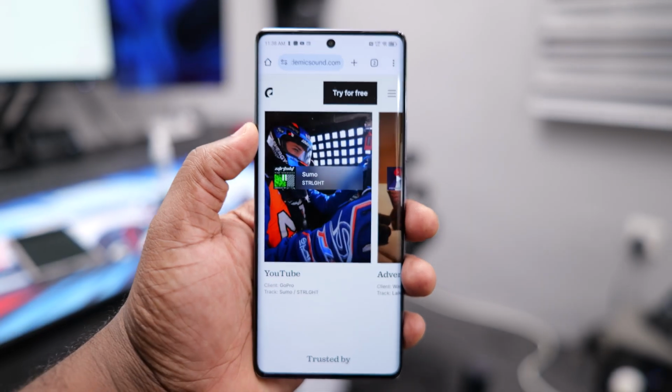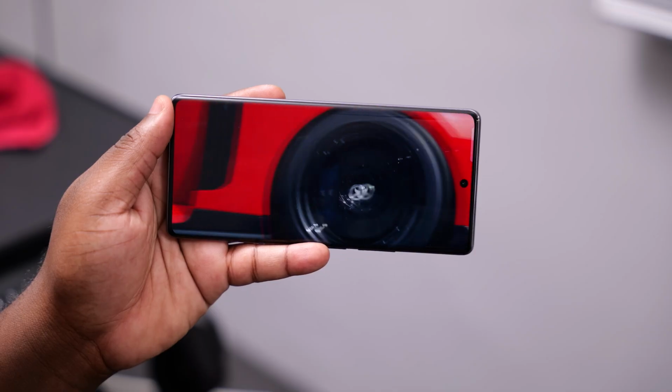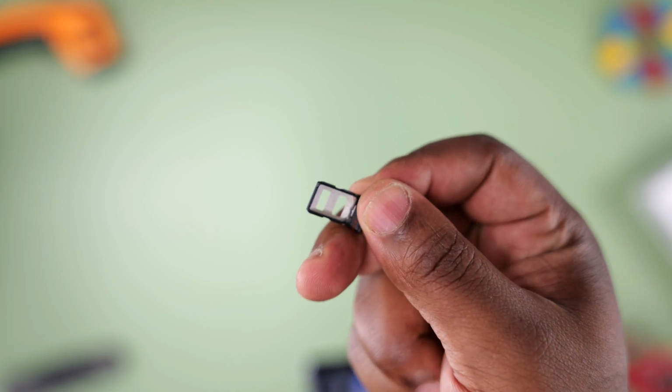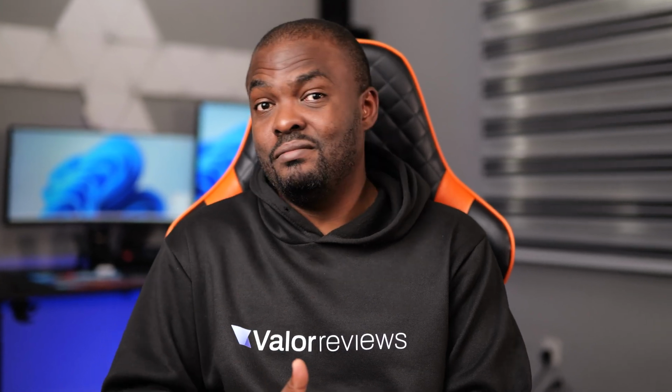For a budget smartphone, it has the usual features. It has dual stereo speakers, which sound good. It has 2 microphones, an IR blaster that allows you to control appliances. It has a dual SIM card tray with no memory card expansion slot, and a flashlight at the front and rear. Now, these days, you don't see smartphones with a flash at the front, so this is nice.